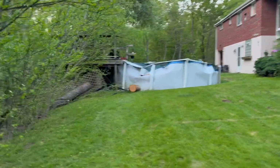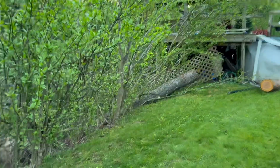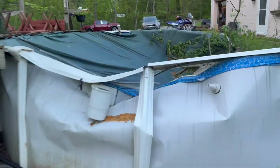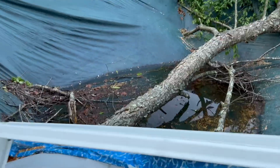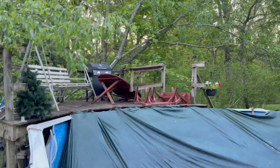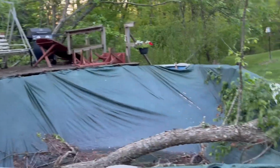Hit my pole. This is cleaned up sort of right now. That tree came down and hit my pole. So that's the end of the pole. I haven't been able to get that out of there yet. Hit my deck, hit my picnic table, tweaked the deck.